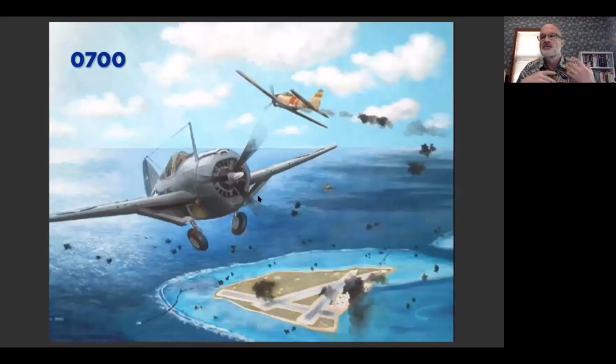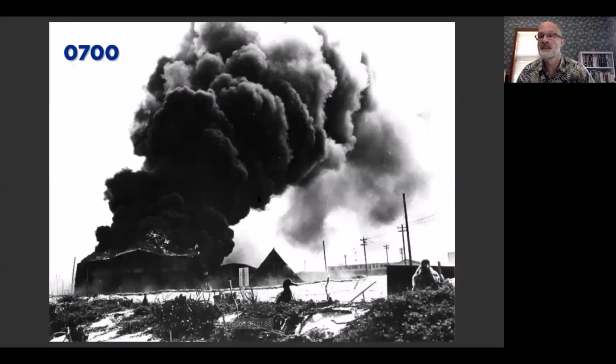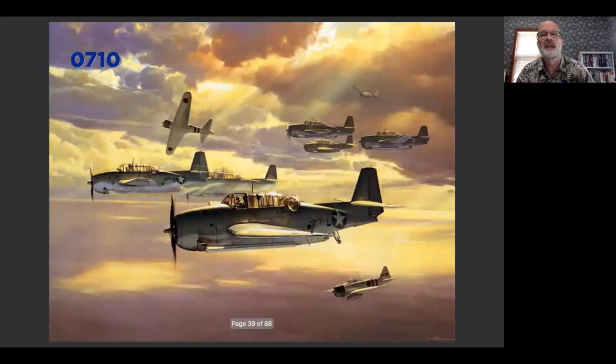That leads to a morning attack at 0700, where the Japanese come in and basically wipe out the Marine fighter units over the island and bomb Midway relatively heavily. But they don't put it out of business, and there's going to be a need for a second Japanese strike against Midway. At the same time, Midway's air power, the first of that, is beginning to show up and is attacking the Japanese carrier force.